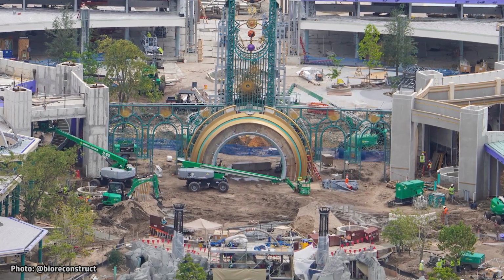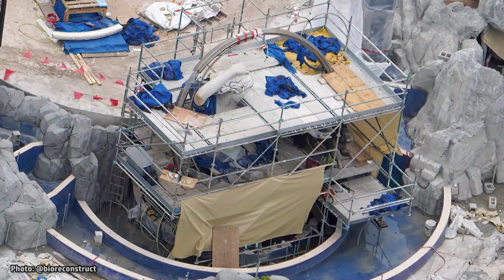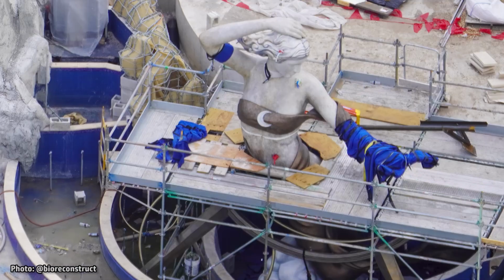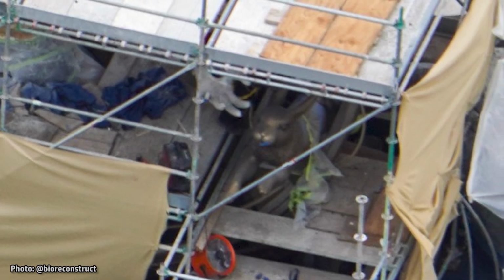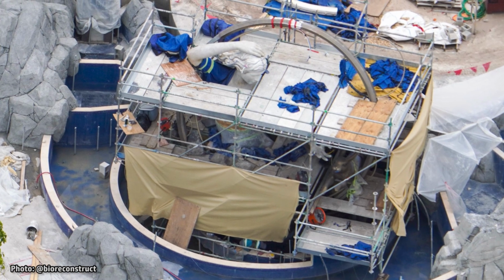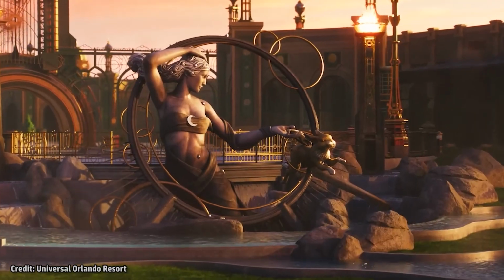The Luna statue has been installed at Luna Overlook, at the edge of the entry paths inside the park. We had seen this statue arrive and be assembled, as well as her rabbit companion, in recent weeks. But now it is all covered in scaffolding. Here is how this statue appears in official renderings.